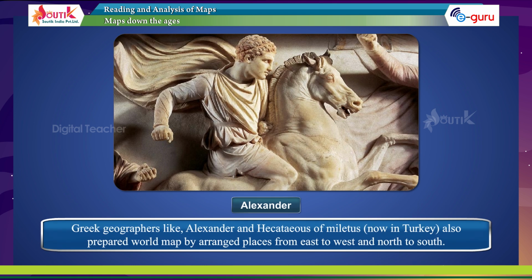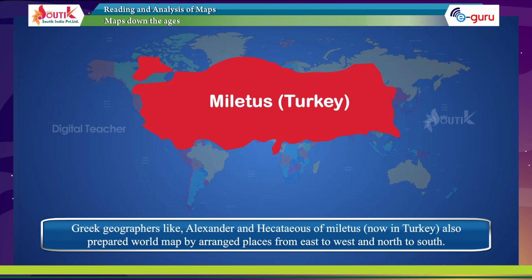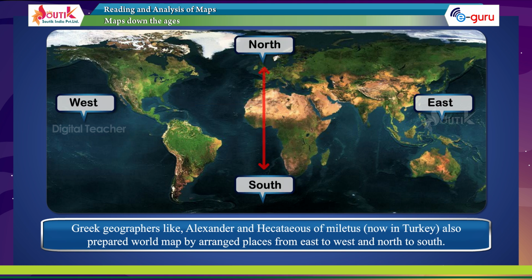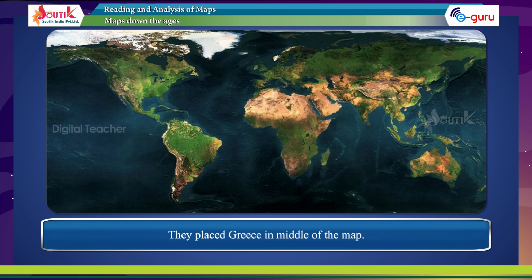Greek geographers like Anaximander and Hecataeus of Miletus, now in Turkey, also prepared world maps by arranging places from east to west and north to south. They prepared maps based on their travels and descriptions. They placed Greece in the middle of the map.